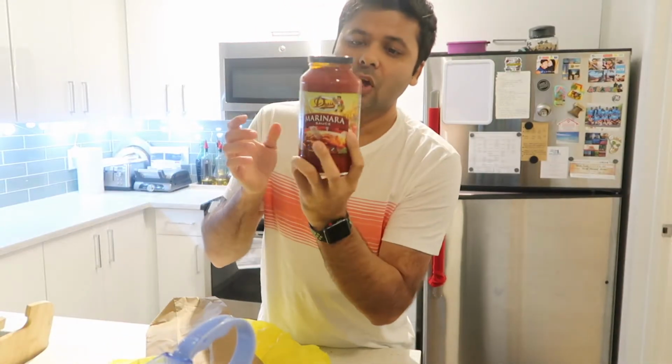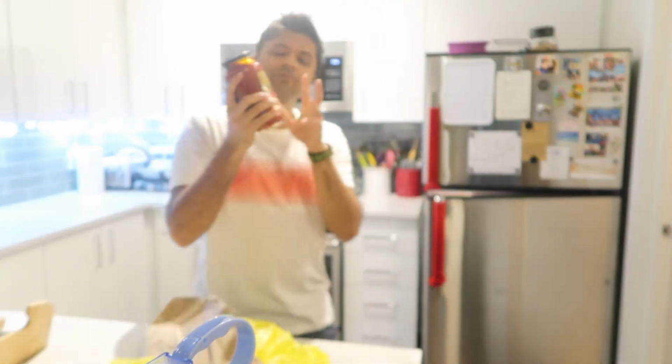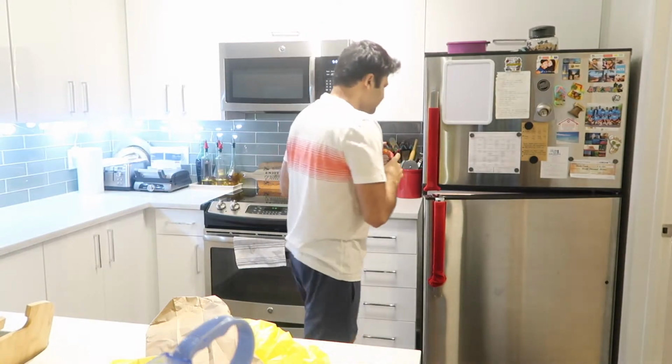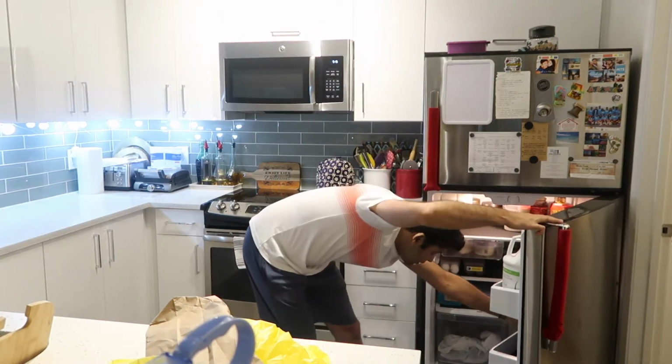This is a marinara sauce. We try a different brand. This is their homemade, house-made sauce, and that is the reason I got this. We can use it for pasta and pizza, so we are definitely going to try that.